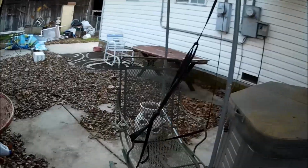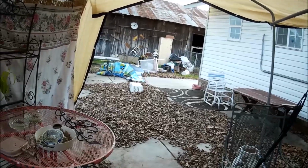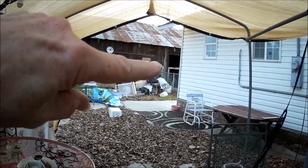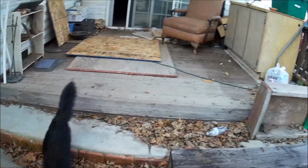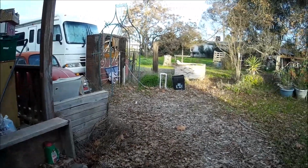So, yeah, I'll go out and get the leaf blower out of the shed, which is right there, that door. And I'm going to start blowing leaves off of here. So, as things progress, I will bring you back periodically and show you what we're doing.